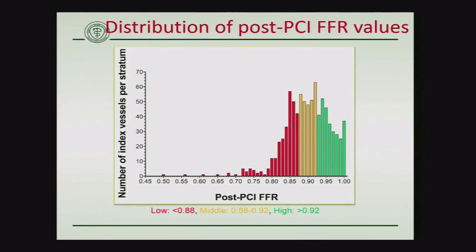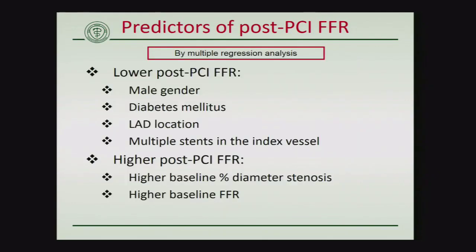This is to show the distribution of these 850 post-PCI FFR values measured. We grouped them in tertiles, with the lowest tertile having a post-PCI FFR of 0.88 or less, the highest tertile having a post-PCI FFR of anything above 0.92, and the middle tertile being in between, shown in yellow, with the lowest in red, and the best tertile in green.